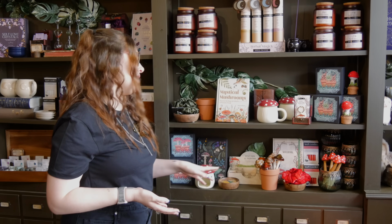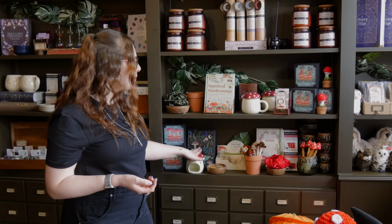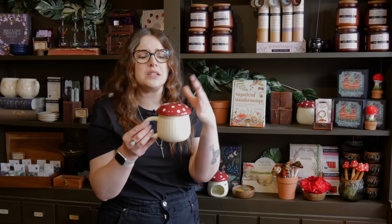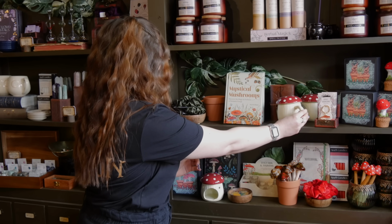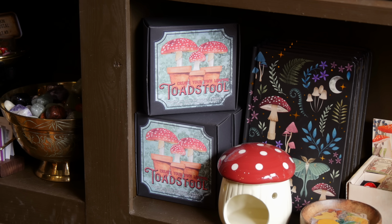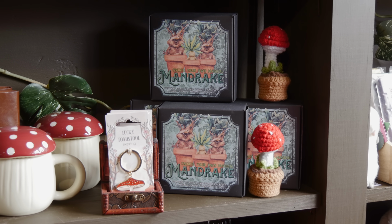For a long time, I've been a fan of toadstools, mushrooms. How could I not have my own toadstool section? We've got toadstool pens. We have got toadstool wax melt burners. Look at this. A toadstool mug with a little mushy lid. I literally cannot cope. We've also got cute things like create your own leaping toadstools. Leslie makes these himself. We've got create your own mandrakes if you want to get a little creative.